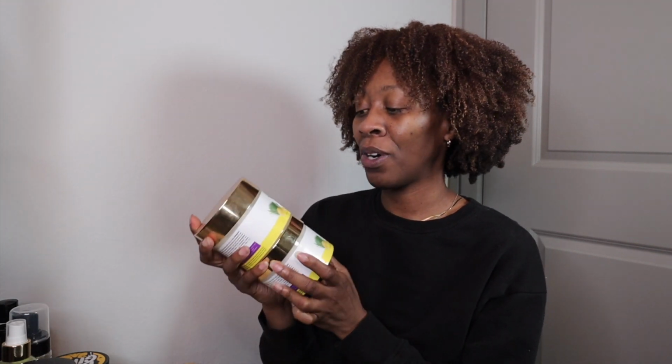Shelf number 3. This third shelf is about to be a breeze. Let me tell you, I have Alay Naturals lemongrass twisting butter. I don't know why I have two of them. I have used this one, obviously. Have I used this one too? Nope, this one's fresh as can be.